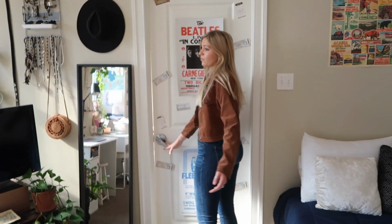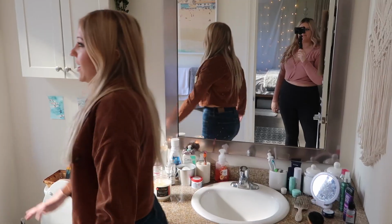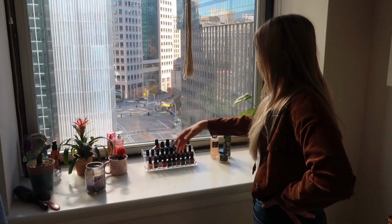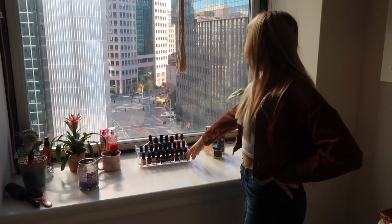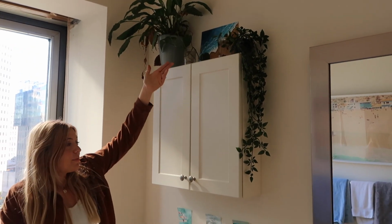Moving on to the bathroom. I love our bathroom because our bathroom also has an amazing window. We kind of wanted to do a beachy theme. Here we just keep perfumes, random beauty products, nail polish, and then up here, more plants and another painting that I did.